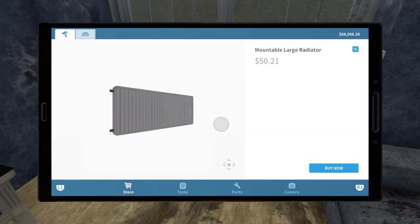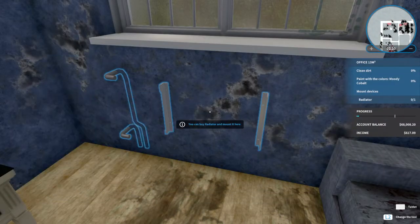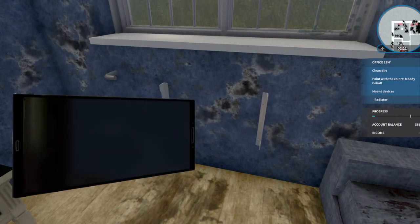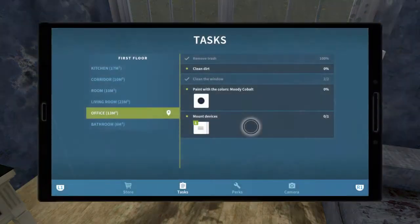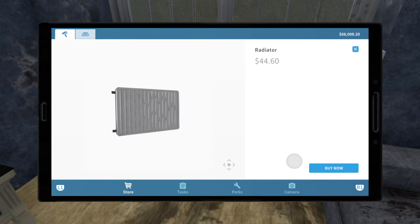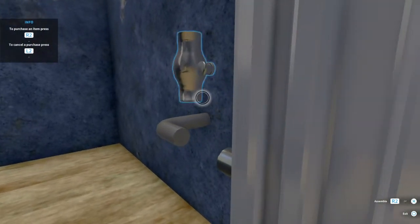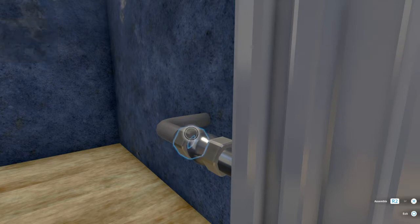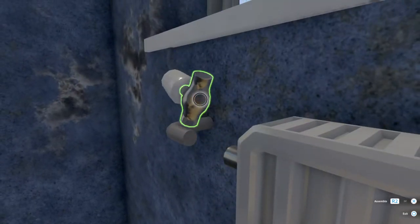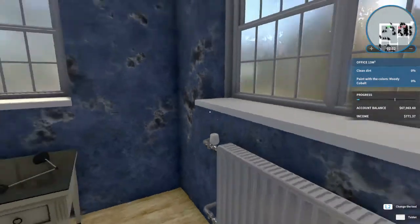What the heck? Whoa. I don't know why it was acting a little slow on me there. That was weird. I am just fine with that normal radiator. Yeah, I'm good. Okay. Time for some handy dandy assembling. All right, there we go.